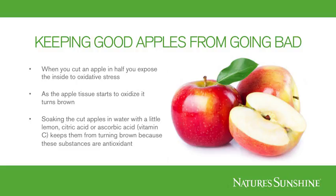Antioxidants are what keep good apples from going bad. You know, when you cut an apple in half, you're exposing the part that you cut to the effects of oxygen. And as the apple tissue begins to oxidize or burn up, it turns brown. Now, you can prevent that by putting something in that's an antioxidant, something that's going to soak up that oxygen and prevent it from interacting in a negative way with the tissues of the apple.